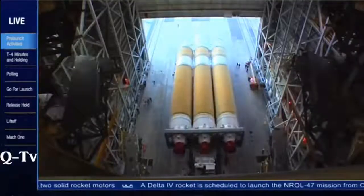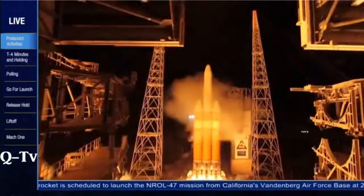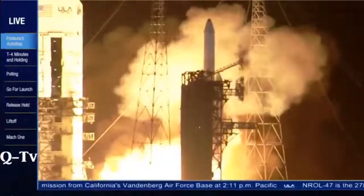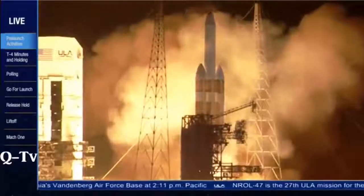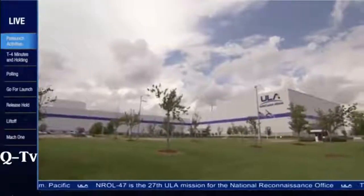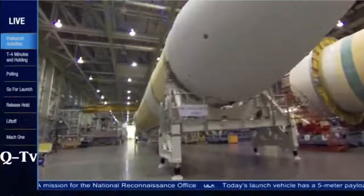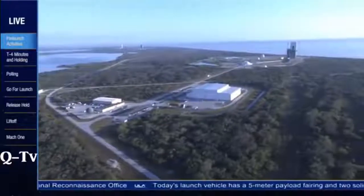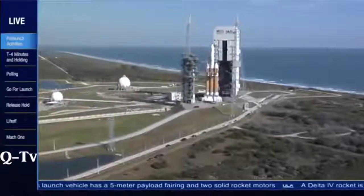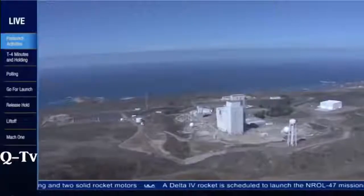The Delta IV Heavy, with its 3 common booster cores, delivers our nation's largest missions to orbit. Liftoff of the United Launch Alliance Delta IV Heavy rocket carrying the NROL 32 mission for the National Reconnaissance Office. Delta IV launch vehicles are produced at a 1.5 million square foot state-of-the-art facility in Decatur, Alabama. Processing and launch takes place at Space Launch Complex 37 at Cape Canaveral Air Force Station and Space Launch Complex 6 at Vandenberg Air Force Base in California.